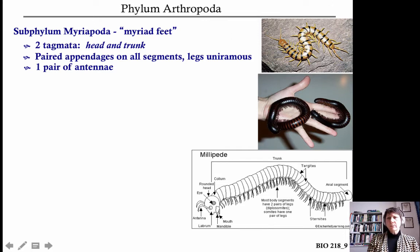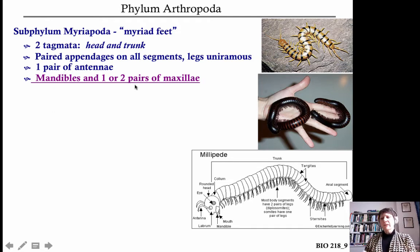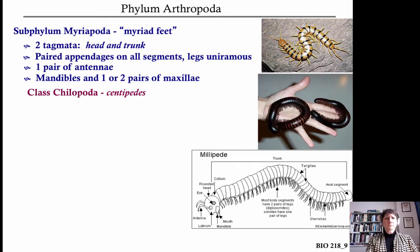So like it says, though, there are paired appendages on each segment. There's one pair of antennae. You can see them here in the front. And these guys have mandibles and either one or two pairs of maxilla. So this is the thing about all these arthropods. They got not only a lot of appendages, but they got a crap ton of mouth parts as well. And I'll show you videos in class. Lots and lots of mouth parts.